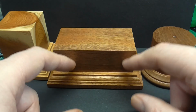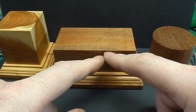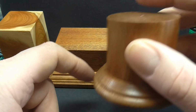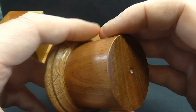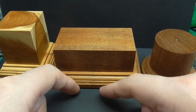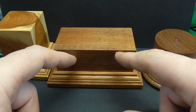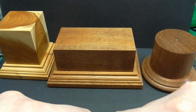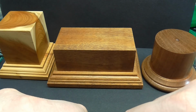Maybe get a brass plaque for some of them, because I wouldn't want to deface these beautiful plinths with just a bit of a sticker. Not that the stickers don't look nice, but I'll probably get a little brass plaque or something for some of these busts and whatever. Guys, thanks for having this quick look.